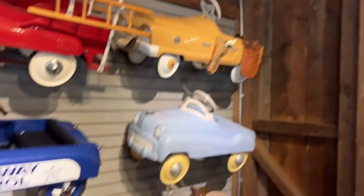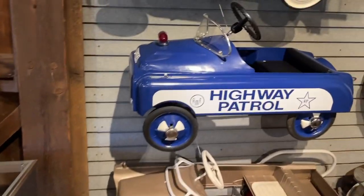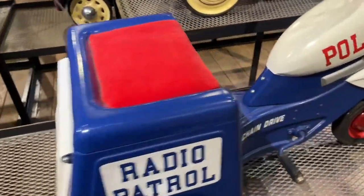Third wheel on the back. Look at the pedal. You can see the pedals in there. That's crazy. Look, I'm just panning around. Highway patrolling with a light on it. Got some small ones in there. All of these are pedal cars, guys.